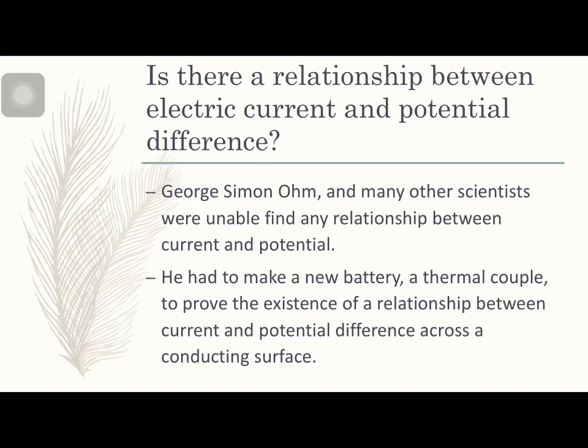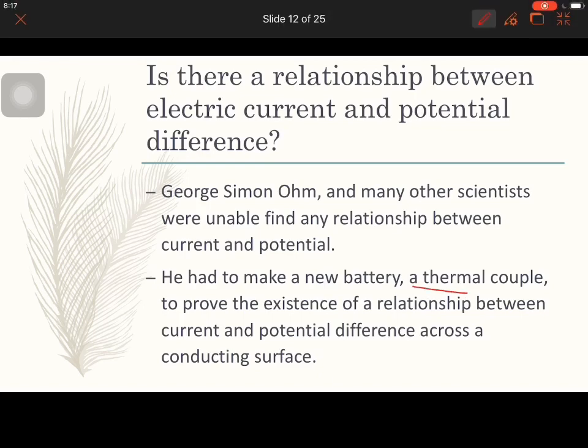Okay, so George Simon Ohm designed many experiments to prove that there is a relationship between electrical current and potential difference. Initially, when he carried out those experiments in a series of voltaic cells, it did not lead to conclusive evidence. His observations were not enough to prove the relationship. So for this purpose he had to make a completely new battery, now known as a thermal couple, to prove the existence of such a relationship. So now let us look at what a thermal couple basically is.